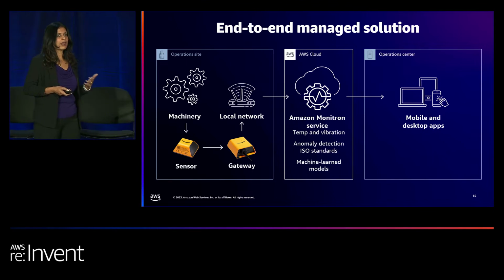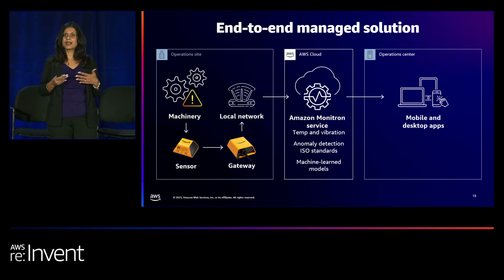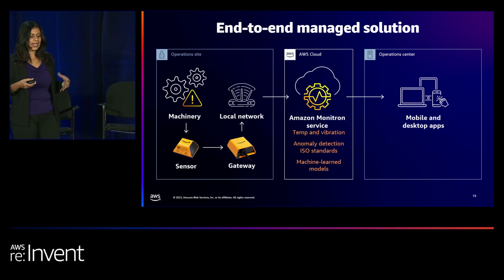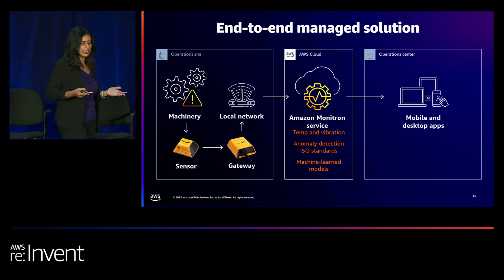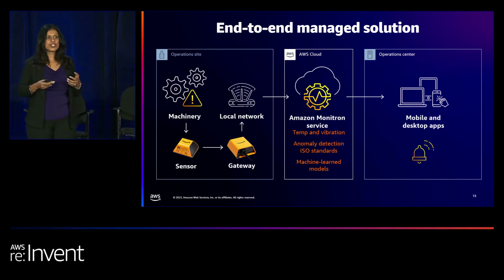Now, imagine we are in the process of actually monitoring this machinery that we have on our site, and something goes wrong on the machine. It could be that maybe the temperature is increasing or there's increased vibration on the machinery, and we know that something could potentially go wrong with this machinery. This data is collected by the sensor and sent up to the gateway and up to the cloud. In the cloud, the machine learning and the ISO models detect a change in the pattern of the data, analyze it, and generate real-time notifications, which are sent to the technician to take immediate action on these assets.